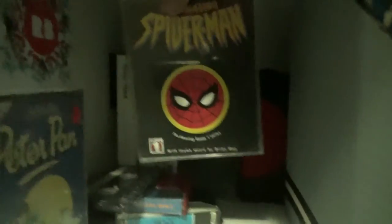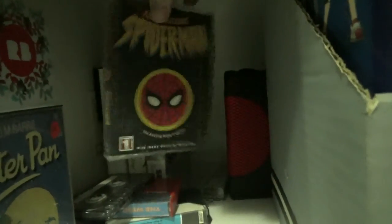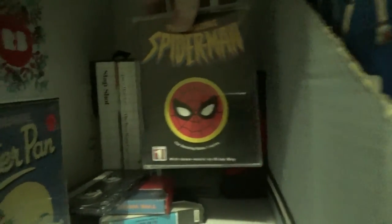A couple more, what's it called? Master System games. Space Harrier there, pretty cool, that one. Another copy of Sonic 2. Amazing Spider-Man on cassette tape, the BBC radio series. I've listened to part of this. It's really cool, actually. I can't wait to read the rest. What with Marvel season? MTV tape. Can't remember what I've recorded on there.